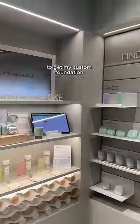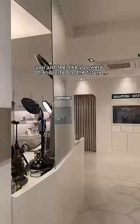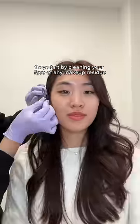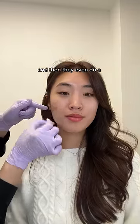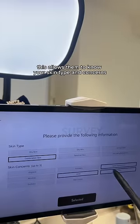The place I go to get my custom foundation is the Laneige store in Korea. And when you enter the place, you just feel like you were transported to the future. Like, just look at this robot. They start by cleaning your face of any makeup residue, and then they even do a three-step skincare prep before moving on to the consultation. This allows them to know your skin type and concerns.